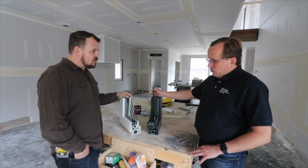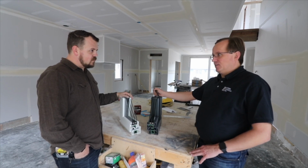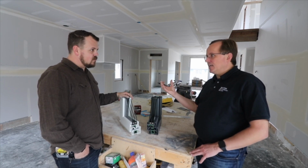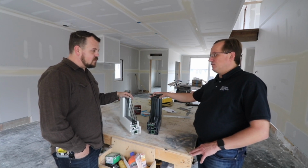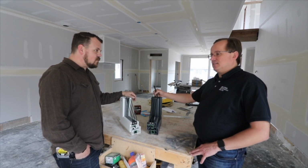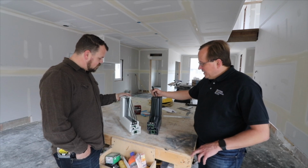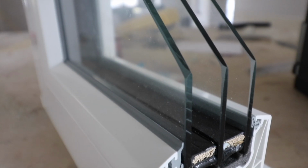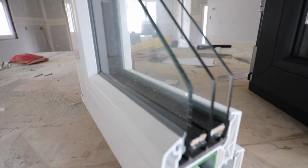The key to making a good window is to create a frame which is energy efficient, and this is the UF value that you're looking at, which is essentially the U value of the frame, the insulating value of the frame, and then the glass that you can put inside the window. Now, as you can see here, the European triple pane glass is much thicker than the triple pane glass that we typically see here.